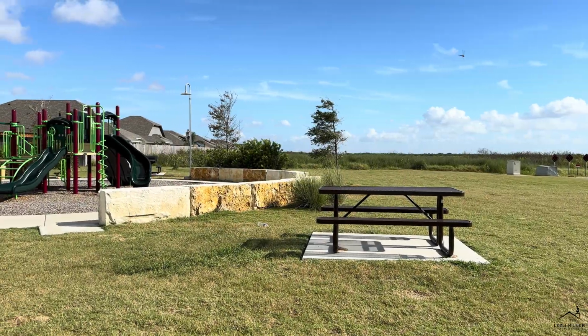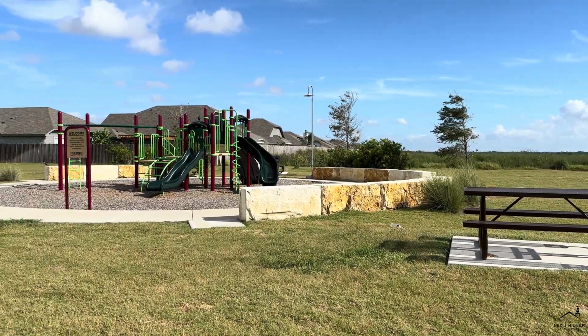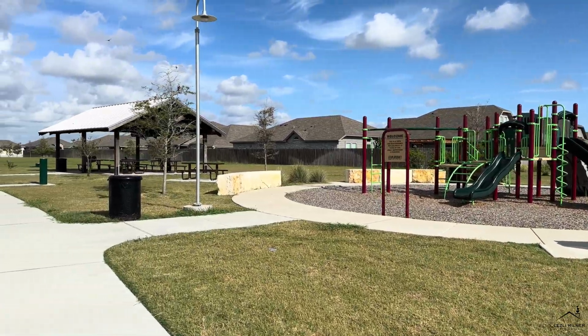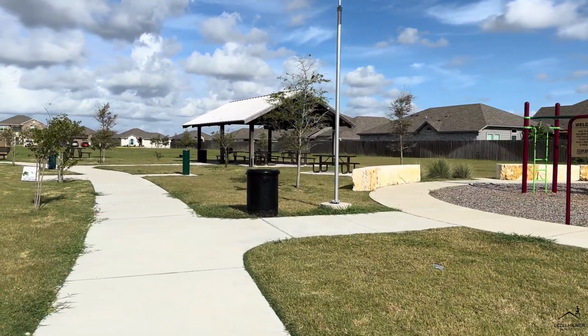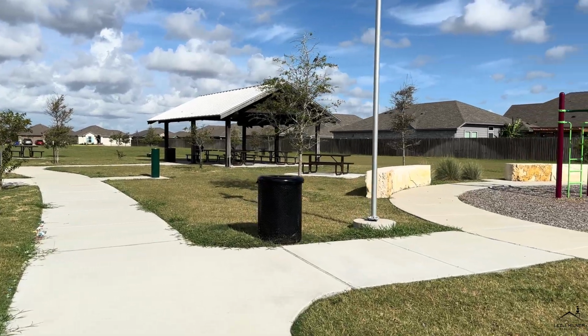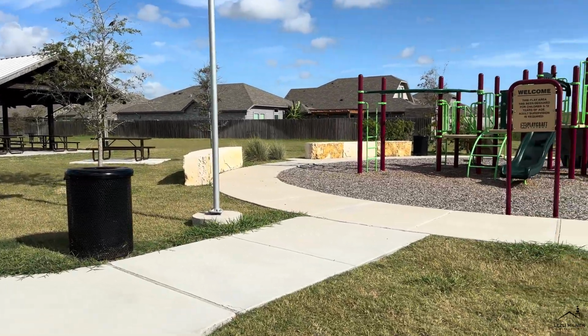Here is the well-maintained park and playground area in this community. The park is treated for mosquitoes, which is a huge bonus to the residents since they can be very, very horrible at certain times of the year.